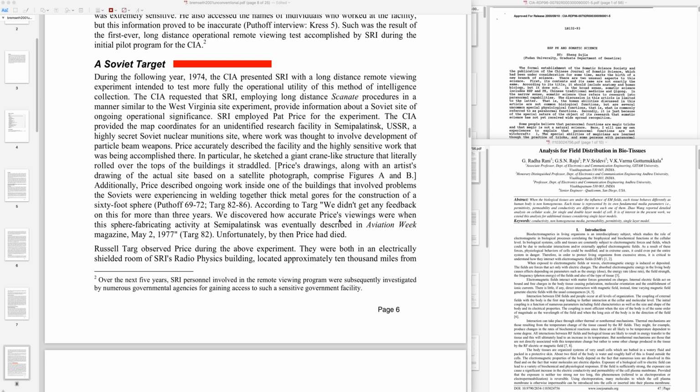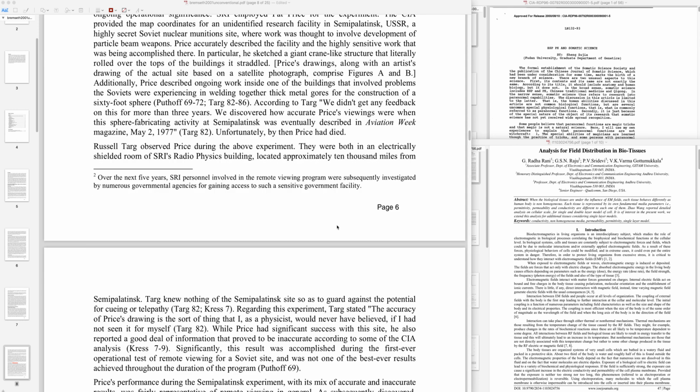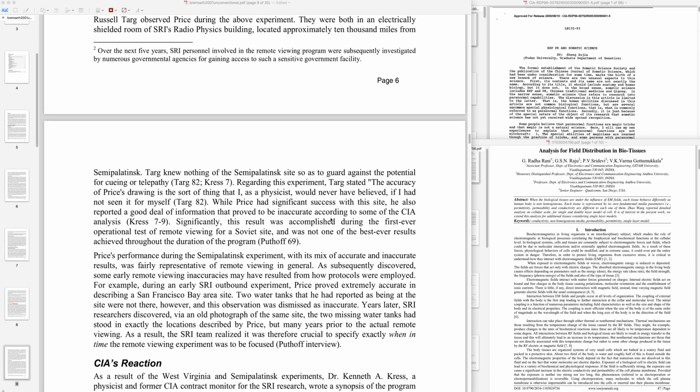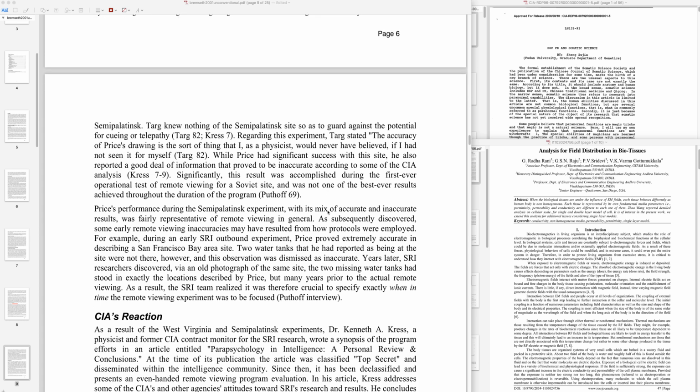Russell Targ observed Price during the above experiment. They were both in an electrically shielded room of SRI's radio physics building, located approximately 10,000 miles from Semipalatinsk. Targ knew nothing of the Semipalatinsk site so as to guard against the potential for cueing or telepathy. Regarding this experiment, Targ stated, "The accuracy of Price's drawing is the sort of thing that I, as a physicist, would never have believed if I had not seen it for myself."